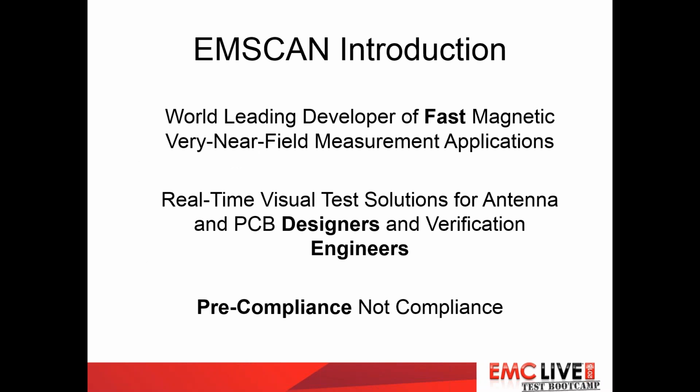So EMSCAN is a company that focuses on what we call fast, very near-field testing. The products are based on arrays of sensors, which allow us to very quickly sample the magnetic field distribution and either display this in a visual sense to help identify sources of location, or to take this information and transform it to the far field and even predict the parameters for antenna performance like gain, efficiency, and radiated power. Our tools are what we call pre-compliance, so they're not meant to replace the EMC testing at the end of the day or the chamber testing.